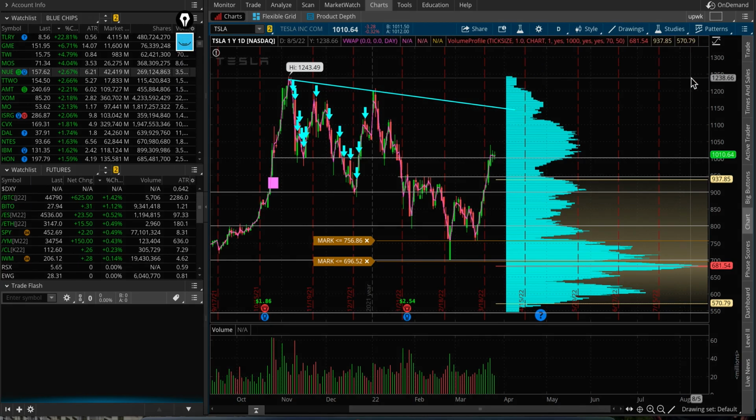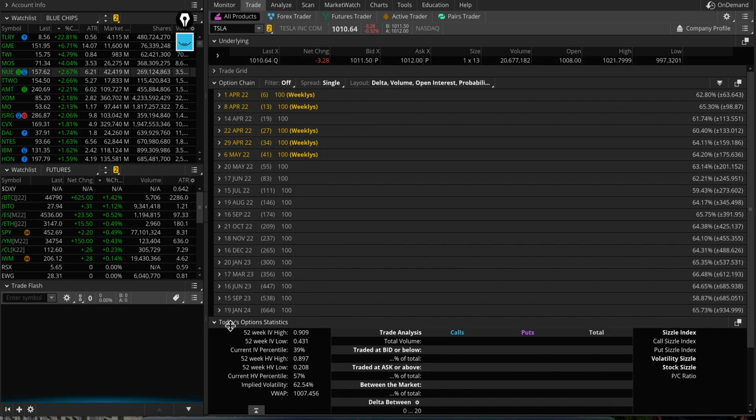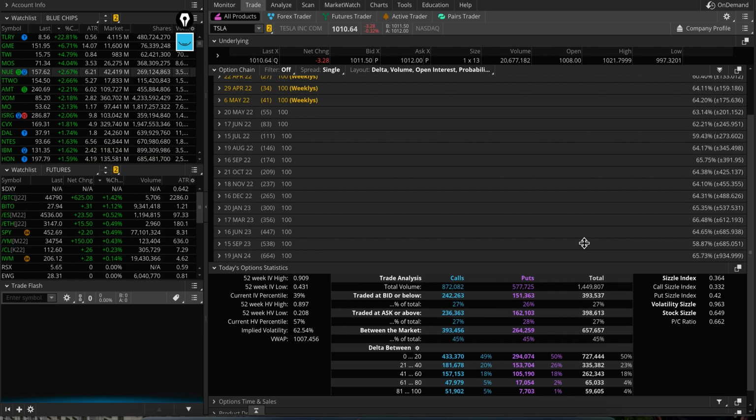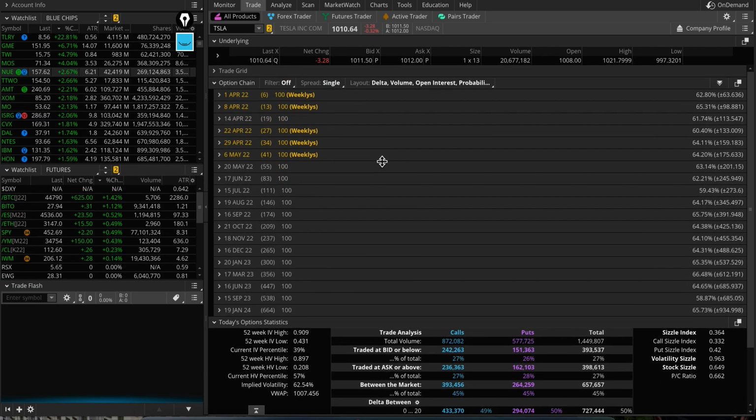Also, let me take a look at the option activity for Friday. We cannot look at it for just one day, and I'm not going to go through everything else, like strike prices and expirations. We'll take a look at the probability of Tesla hitting all-time highs by, let's say, earnings, since they're about to report at the end of April. Q1 is about to be over in about 2-3 days. So we'll take a look at that.